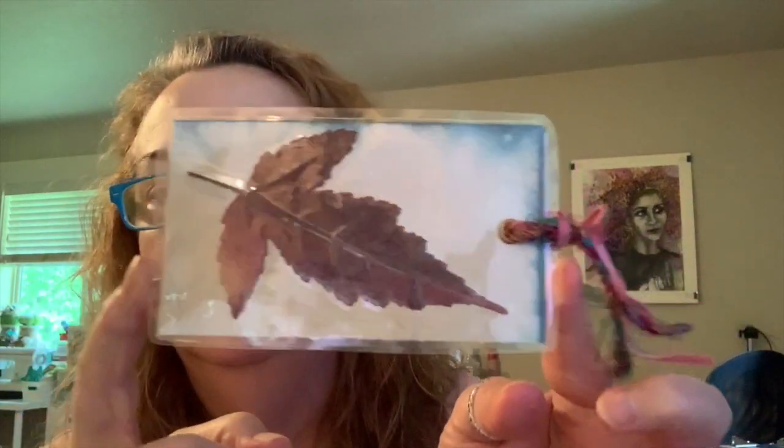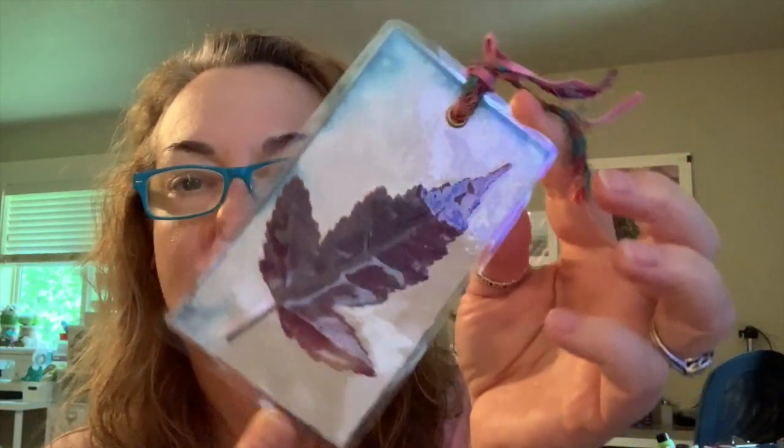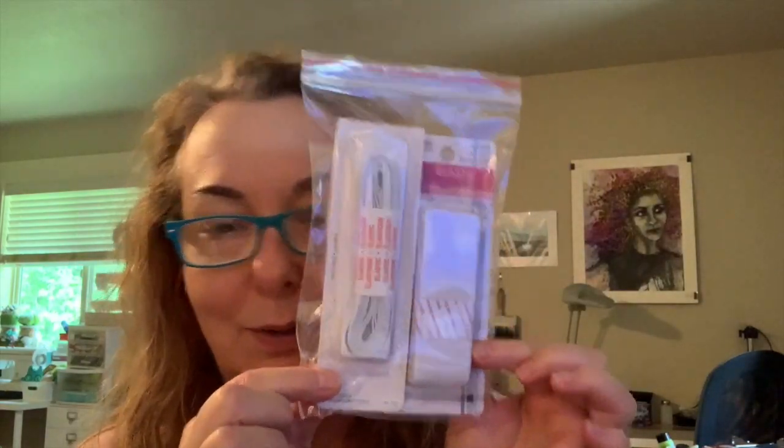She sent me this laminated tag. It says it's an Amur maple from her tree last fall. Amur, A-M-U-R. I don't know if that's how you pronounce it, but anyway, it looks similar to the other leaves, which made me think they were all from her tree. What else is here? She sent me some elastic. Thank you, Darlene, because I'm, you know, running low again. So elastic is always great right now. I need to make some more masks.